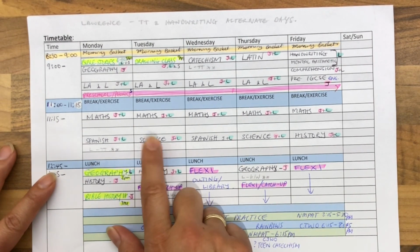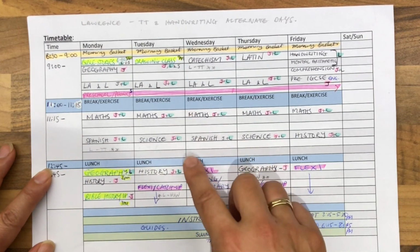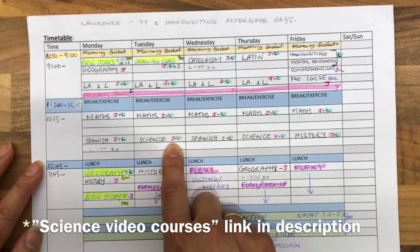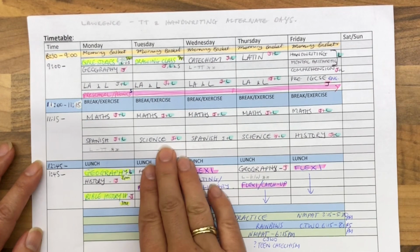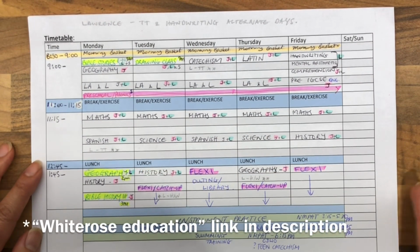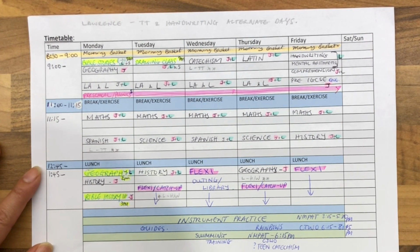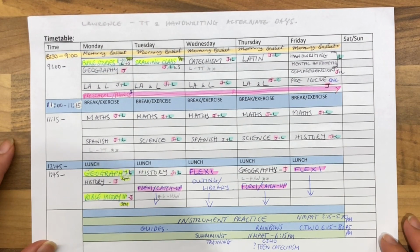Our science course, again, is another course that requires a short video, as is maths. This science curriculum is something called the science video courses, and you can look them up online. They have written work to do as well alongside that, and same with the maths. We use the Whiterose Maths that does that, and it has videos and worksheets. So again, it gives me that little bit of independent time when they're focused on their videos, and then I can swap about and help the other children that might need me, and so that helps quite a lot.